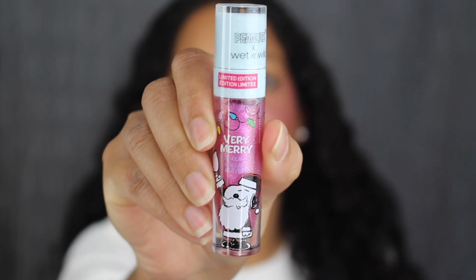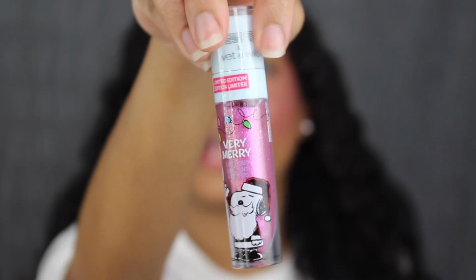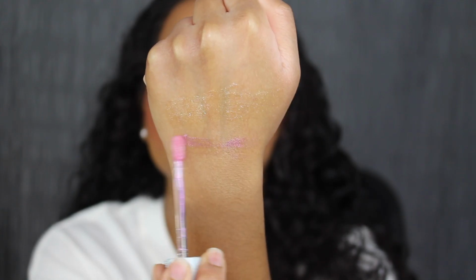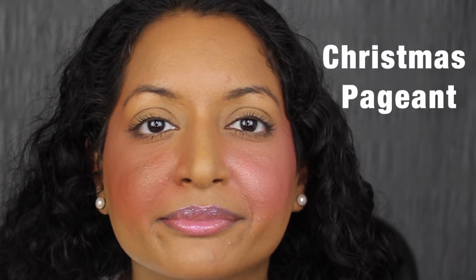The next lip gloss shade is called Christmas Pageant. Look how pretty this looks inside of the tube. Again, I love the design on the packaging. Same doe foot applicator. Here's what this shade looks like. Again, so pretty. And again, it has that peppermint scent. Here's what the shade in Christmas Pageant looks like.